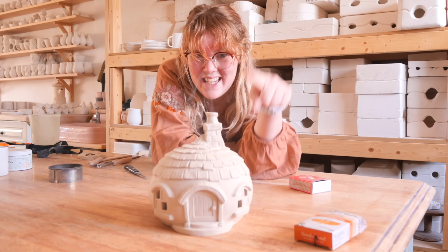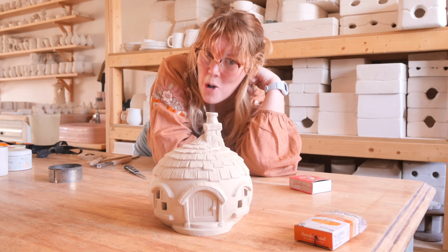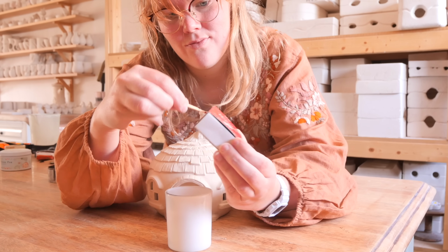Now that we've tested the incense and know that this works, I also want to see what it looks like with a candle inside. So I'm hoping that it will look like there's a little wood fire inside and someone is sitting by the fire knitting or something.